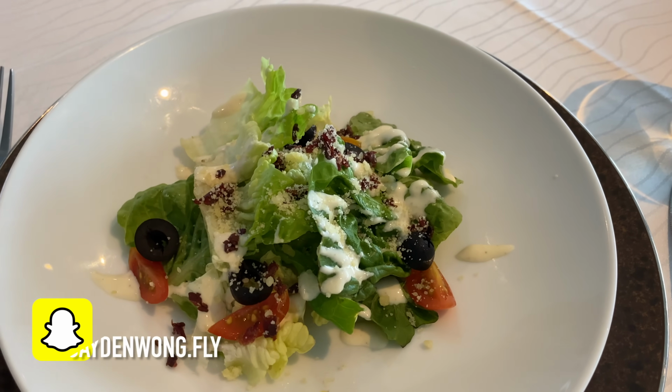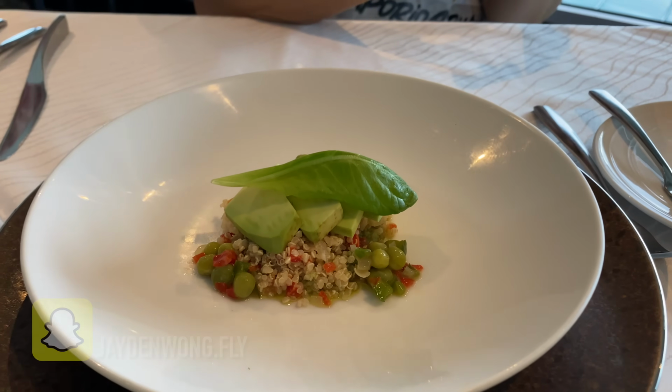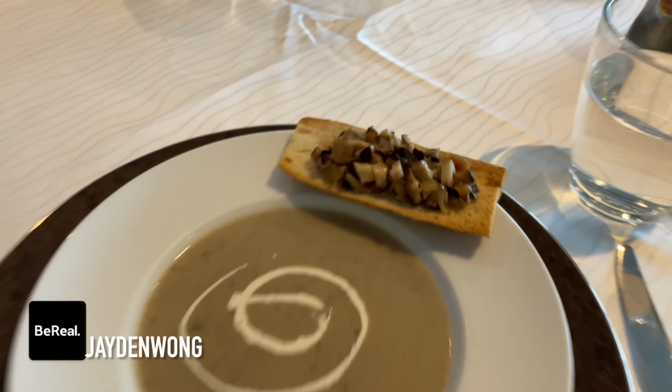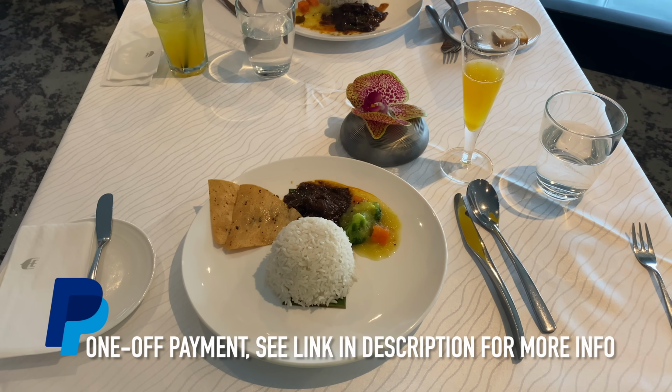So for my starter, I got this Caesar salad with beef bacon. My mum opted for the quinoa and avocado salad. They both tasted alright, not amazing though. For soup, we both opted for the mushroom soup. It looks very beautiful, but it tasted like straight from the can. Next is main. We both opted for the Malay beef stew, and this one was average.